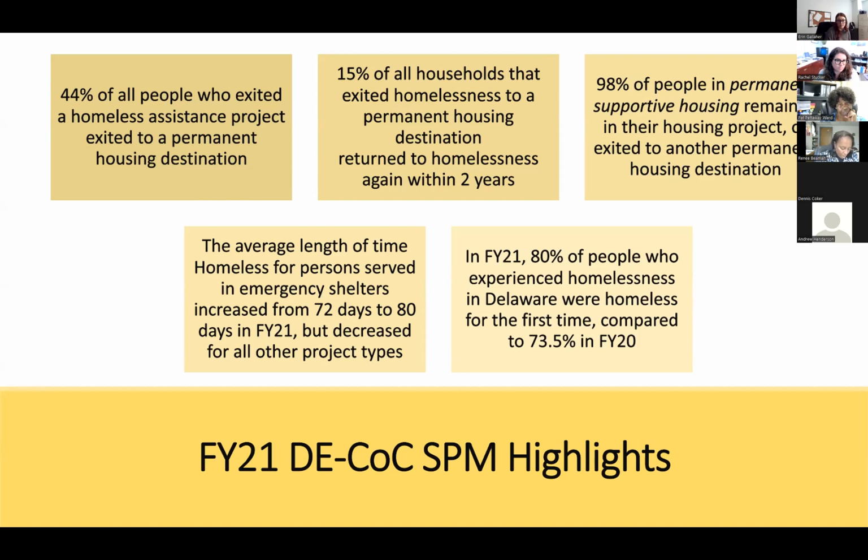98% of people in a permanent supportive housing program either remained in their project or exited to another permanent housing destination. The average length of time homeless for persons served in emergency shelters increased from 72 days to 80 days in fiscal year 21, but decreased for other project types. That was to be expected with the length of time that people were staying in emergency situations throughout the pandemic.